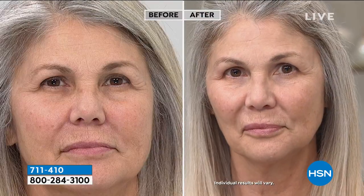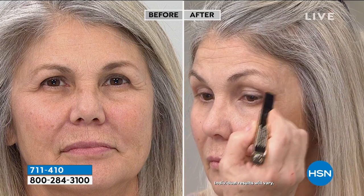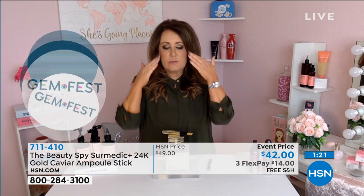Now, caviar, let's talk about it. Like you said, Bobby, it adds a brightness to the skin. Caviar is one of the most powerful antioxidants. It contains omega-3. It's putting moisture in, and the texture of the skin looks more smoothed out. But then you also have peptides, which we know, Bobby, help to reduce the appearance of fine lines and wrinkles.